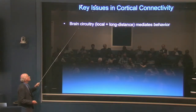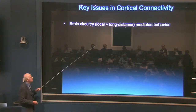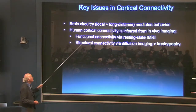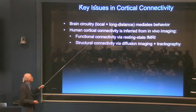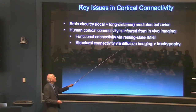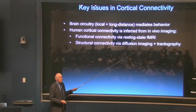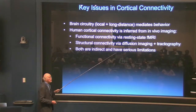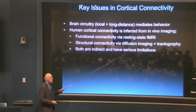So why do we care about this? Brain circuitry mediates behavior, as I already argued. For human cortex and brain, our ability to infer connectivity is related to two different modalities: functional connectivity that I've introduced and we'll talk more about. I'll just mention that what we call structural connectivity uses a completely different modality, diffusion imaging, and an analysis that we call tractography to infer estimates of connectivity. But both of these methods are highly indirect. They have serious limitations that are progressively being better appreciated.